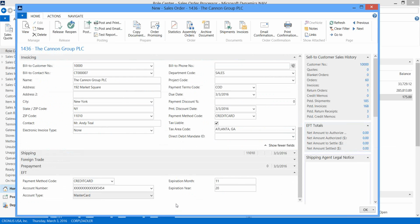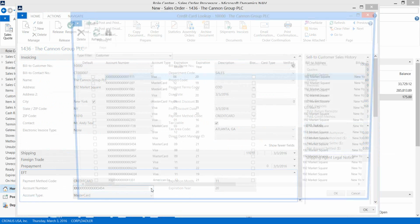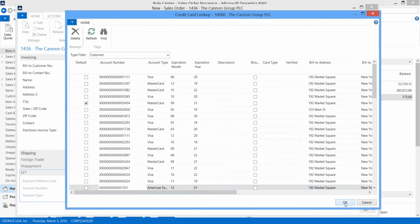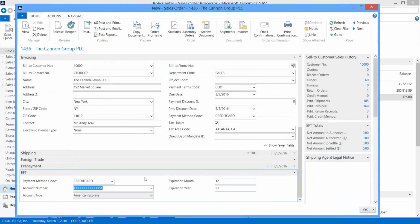The other thing we can see on this order, if we look down at the bottom, this customer must have had a default card on file, because all I did was open a sales order and there's already a credit card number here. It doesn't mean I have to use the default card number. I can do a lookup and pick one of the other card numbers on file. Maybe I want an American Express on this one. It's editable. I could type in a brand new card number.